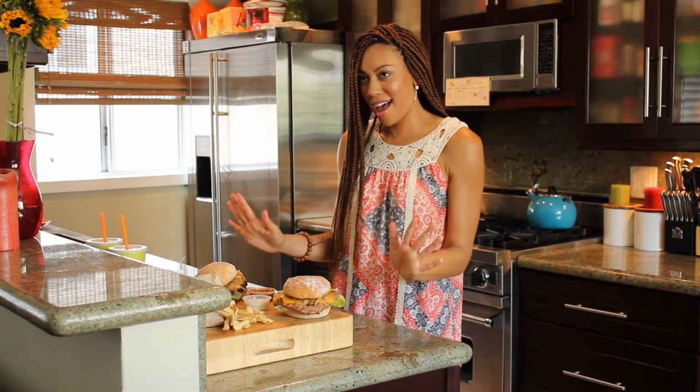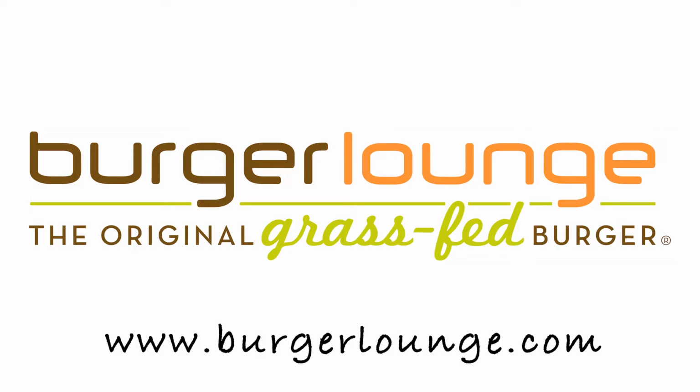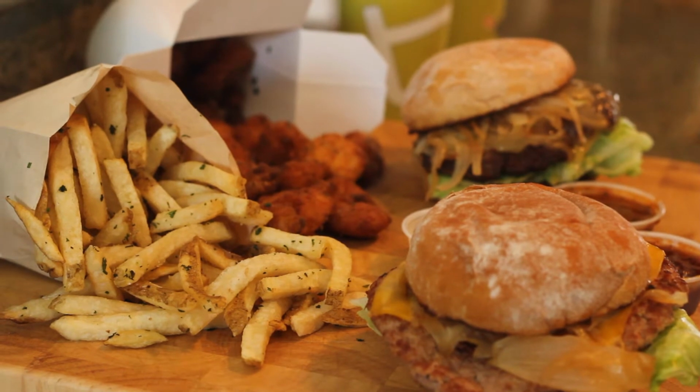Welcome back, my loves. I am salivating over what I have here today. Burger Lounge. I love this place. I have been going there since they originally opened in 2007 in La Jolla. And actually one of my really good friends and classmate, Ji Hay, she put me onto it when we were at UC San Diego together. And I have fallen in love ever since.